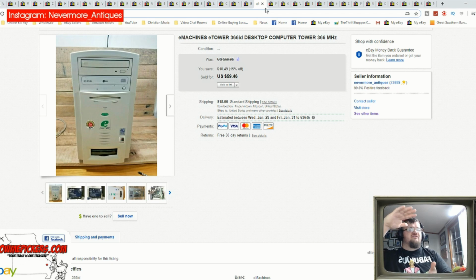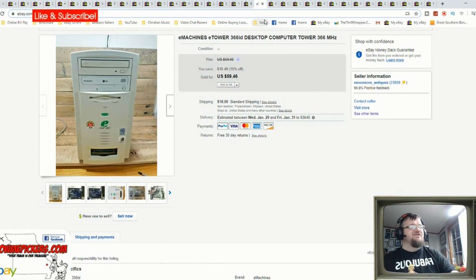It's small. It wasn't very big. It weighed about 15 pounds, and I tell you, if you run an advertisement for old tower computers that are old and outdated, you will have people giving them to you. They will give them to you.